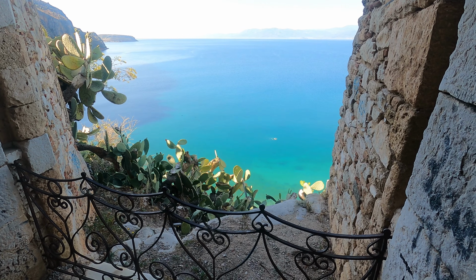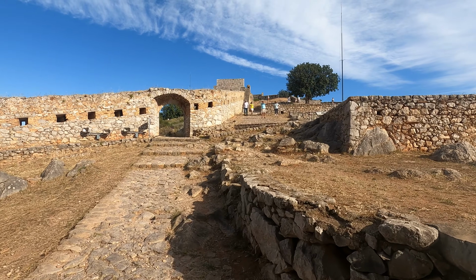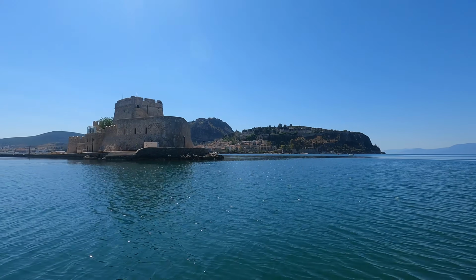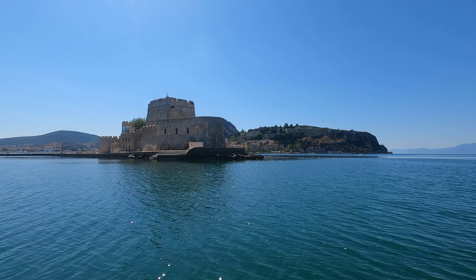There's Palamidi Fortress, which has supposedly 1,000 stairs to the top. Don't worry, you can also drive. And then there's a smaller fortress that's sort of a ruin. And then there's a fortress out in the water that you can only reach by boat.